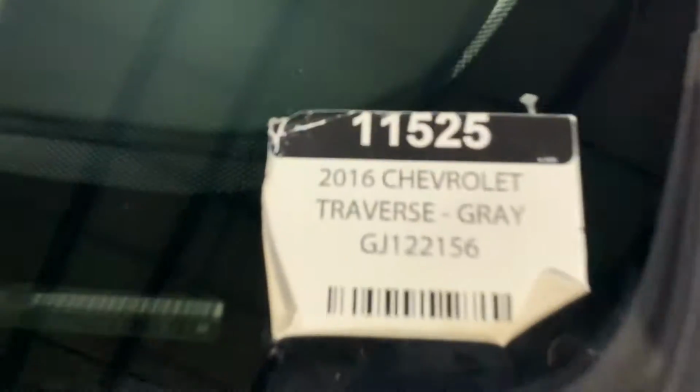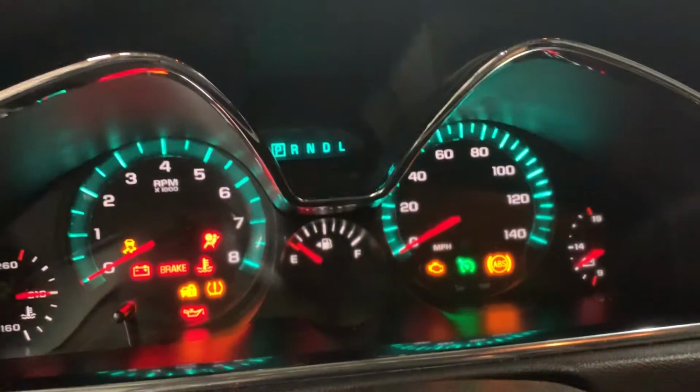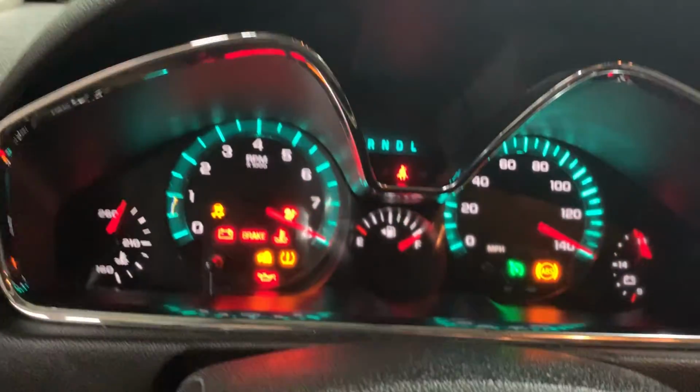2016 Chevy Traverse. There's a VIN number right there, ending in 2156. Key's on me, key's right here. Press to unlock. Have the computer sitting. I'm gonna go ahead and show you. We're gonna scan this car to make sure there's no faults inside of the car. I'm gonna go ahead and turn the car on. Starts right over. No hesitations.